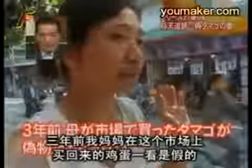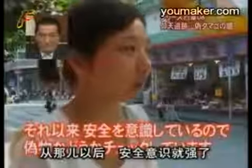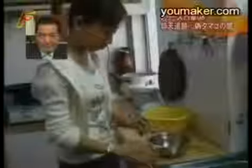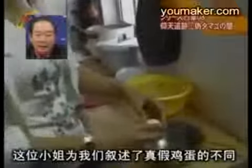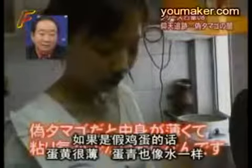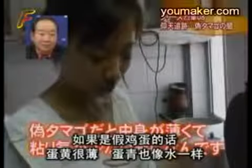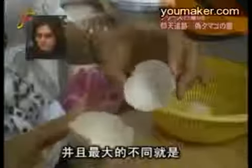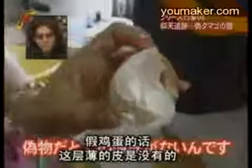3 years ago, my mum brought fake eggs home. After that, we started to be careful so that we do not buy fake eggs anymore. This lady demonstrates the process for us. In fake eggs, the egg yolk is quite thin, and the egg white is very thin like water as well. Furthermore, the most distinctive part is there is no thin layer of skin in the fake egg.